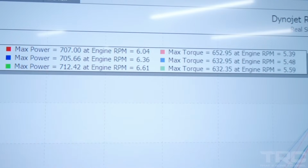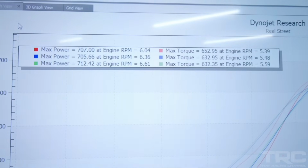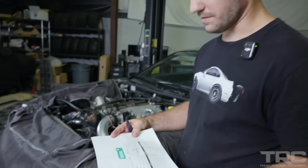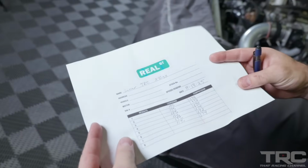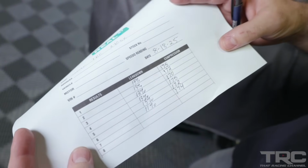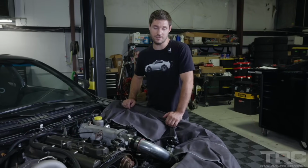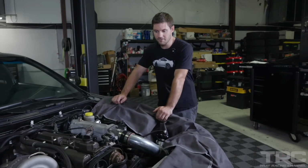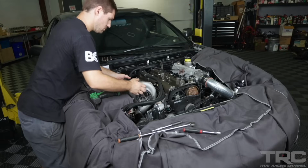Got 3 base pulls: 705, 707, 712. We finished up with our compression and leak down numbers, and they turned out really good. 13% was pretty much across the board for all cylinders. This head is pretty good, besides the leaking valve stem seals. So let's rip it off and put the new head on.